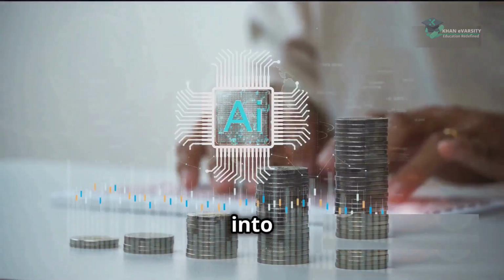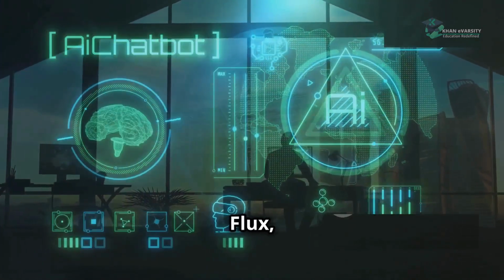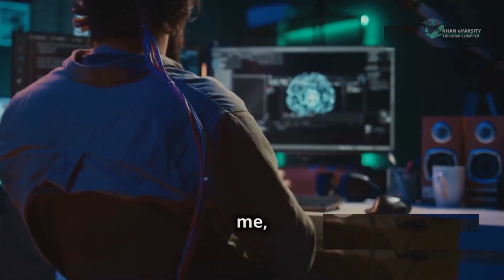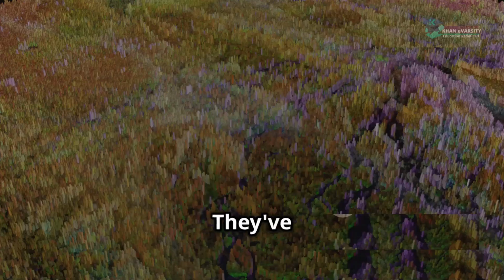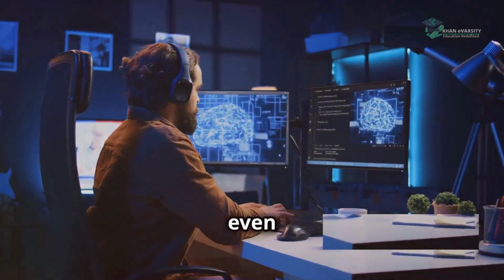And today we're diving into the world of AI image generation with a closer look at Flux, the latest contender from Black Forest Labs. Now, if you're anything like me, you've been blown away by the insane capabilities of AI image generators like Stable Diffusion and Midjourney. They've completely changed the game, letting us create stunning visuals with just a few words. But hold up, because Flux is here to shake things up even further.